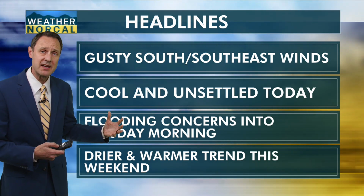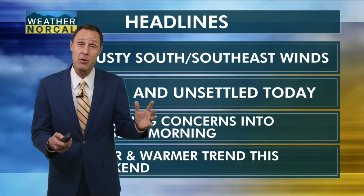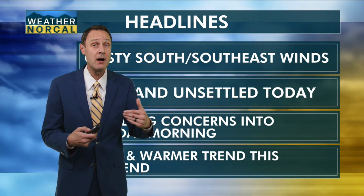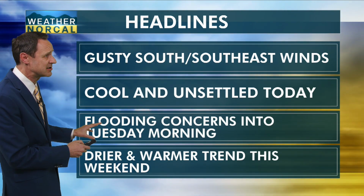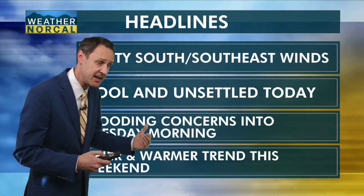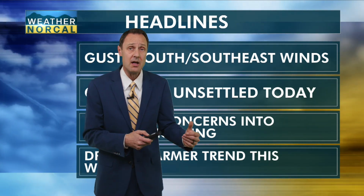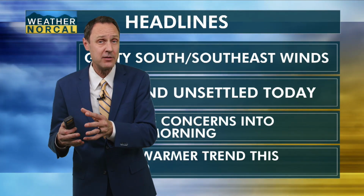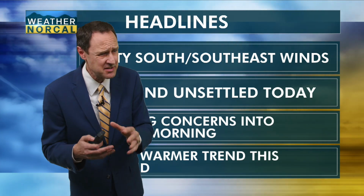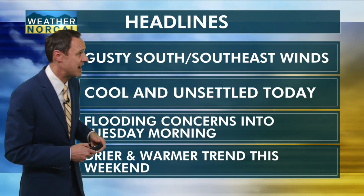Now it's going to be cool and unsettled today, meaning a mixture of some sun, some clouds, and a few scattered showers out there. I think the bulk of the rain today is going to be in Del Norte and Humboldt counties, where most of the rain is right now. Now we're all going to be looking at flooding concerns going into Tuesday morning, in particular for the northern Sacramento Valley. We're still seeing a lot of runoff. There are still some flooding concerns, especially at the Sacramento River at Tehama Bridge, where it has made its way to the flood stage. It has exceeded that just a little bit, minor flooding, but it is expected to drop below that later on this afternoon and evening.